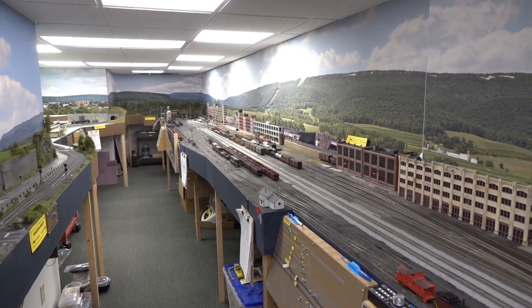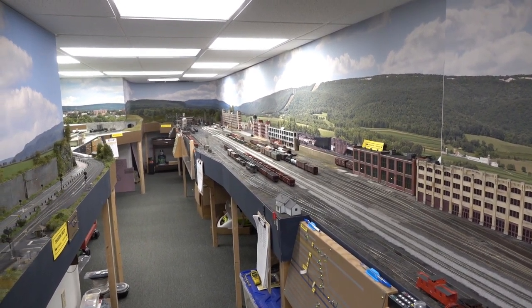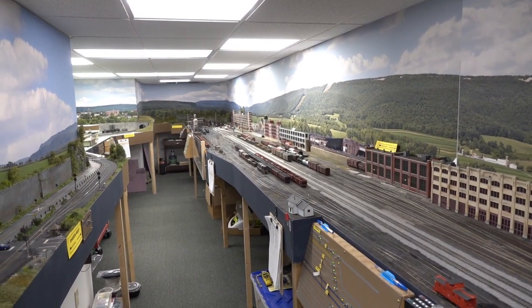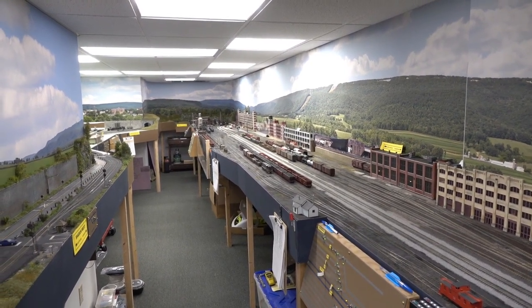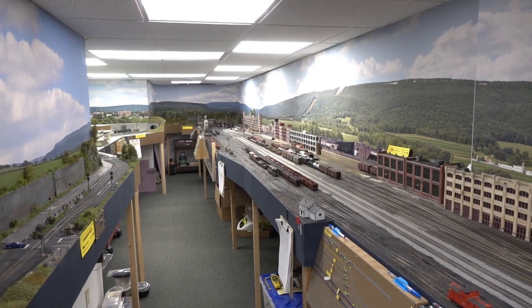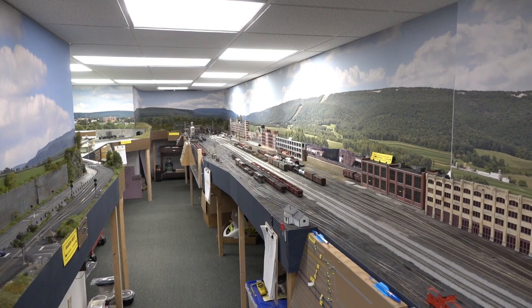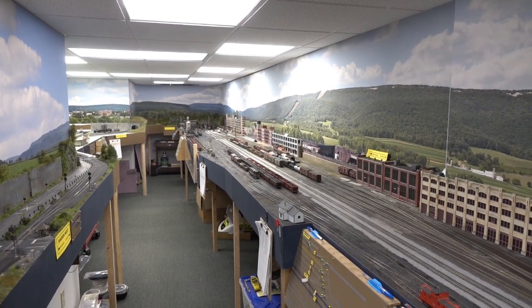So let's hop into what I have, three segments, I think, of how the layout sits in the real world and the track plan itself, and then we'll come back and actually start the tour around the layout.